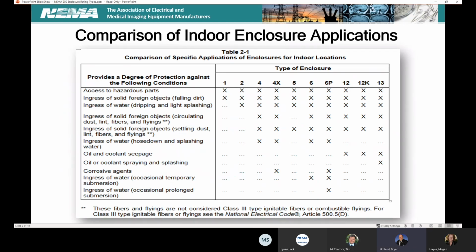This is Table 2.1 of the NEMA 250, which outlines enclosure ratings for indoor locations only. The table lists 10 enclosure types under 11 environmental conditions. Please note that no single enclosure rating is suitable for all 11 conditions. Therefore, it may be necessary to consider ancillary ratings or multiple type enclosure ratings, which will be discussed later in the presentation.